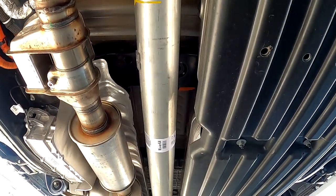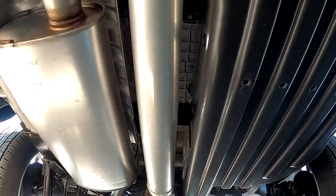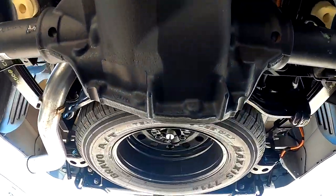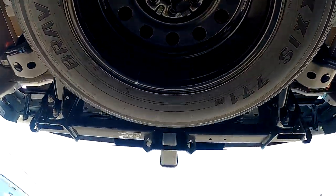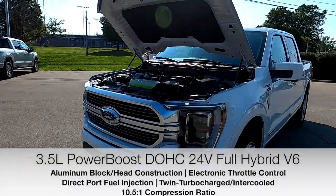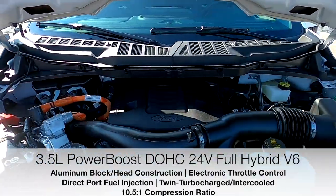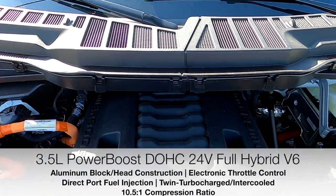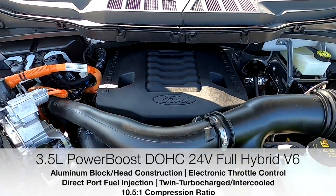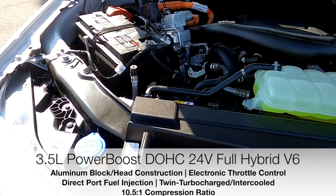Power in our truck comes in the form of a power split hybrid system consisting of a 35 kilowatt electric motor generator sandwiched between the engine and the transmission. Tied together is a 1.5 kilowatt hour lithium ion battery pack under the bed. From a gasoline standpoint, we have a modified EcoBoost engine, which is a 3.5-liter power boost dual overhead cam 24-valve full hybrid V6 engine. This engine is of a cast aluminum block and head construction with twin turbochargers and intercoolers.